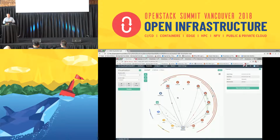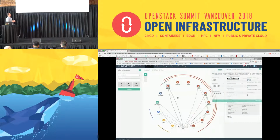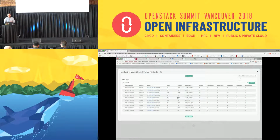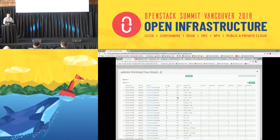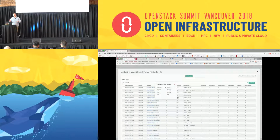So I'm going to close this out. I'm going to look at the workload itself. I'm going to get the connection summary information of this workload. Just going to expand the view here a little bit. I'm going to sort on port and pull up all my port 22s. And I have a number of port 22s connecting. I'm just going to click on them. I see this is a connection from China, and so on and so forth. So I'm quickly understanding what's going on in this environment.